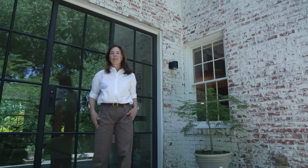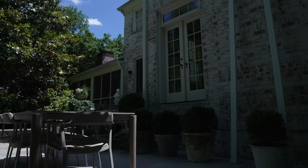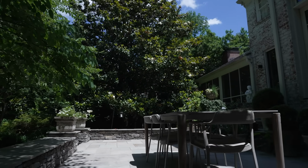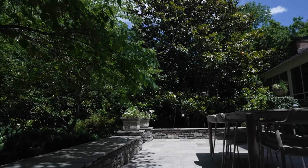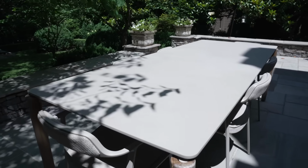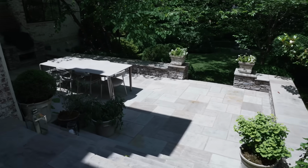Welcome to the terrace in the garden. We enjoy eating out here a lot. The table and chairs are by VIP, and they're a Scandinavian company. You can see the texture of the brick. It's where we pressure washed the original brick. The paint's kind of half on and half off, but I like that. It just adds another layer of patina. Let's head into the garden.